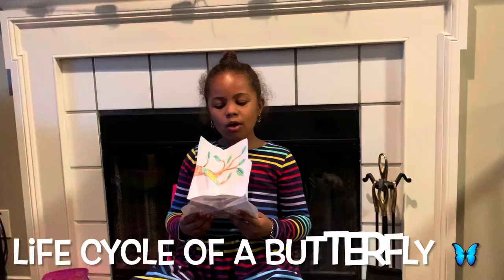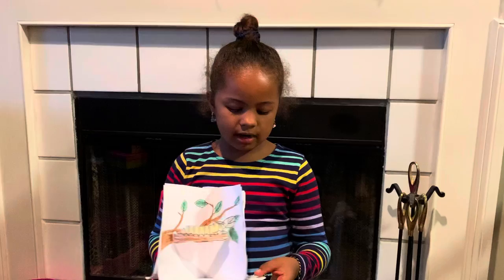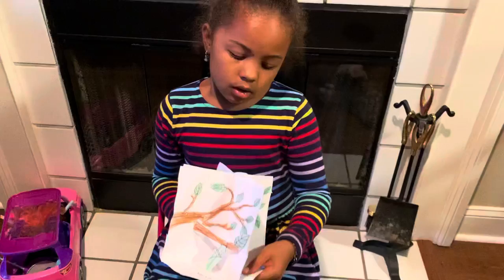Life cycle of a butterfly. First there are some eggs on a leaf, and then there is a caterpillar. Then there is a cocoon, which is called a larva or a pupa or a chrysalis. And then there is a butterfly.